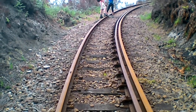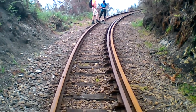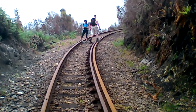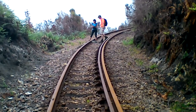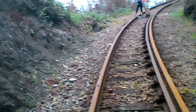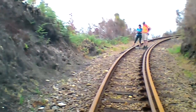Just about 6:10. And if you're not aware of it, you're going to miss it. The next turnoff is just ahead where my companions are standing. The train tunnel is a little way behind us, not too far. There's a sign on the side of the rocks if you want a marker. So we're going ahead along the way.